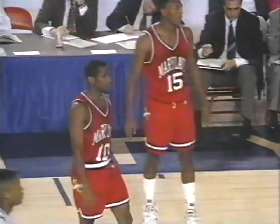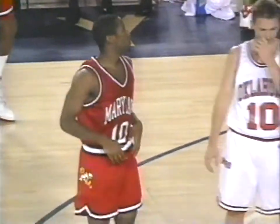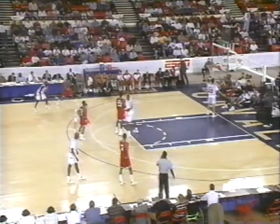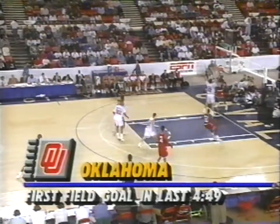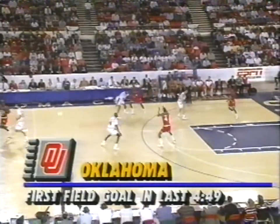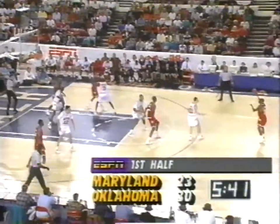Substitutions for Maryland checking back in. Starter Dwayne Simpkins is back, and Keith Booth, the starter, is back as well. That was Joe Smith on the foul a moment ago, his second. And the layup by Webster broke the long drought. Then he got the conventional three-pointer. Sooners by seven as we approach the 5:40 mark, first half.